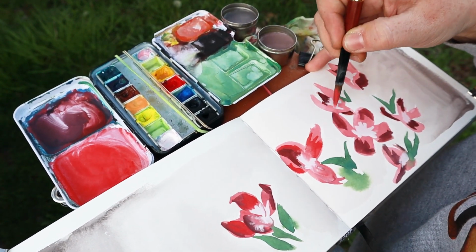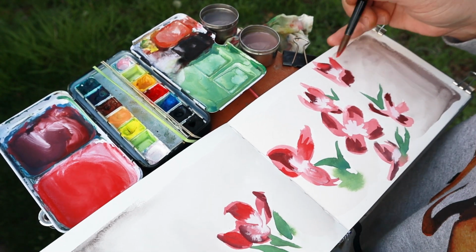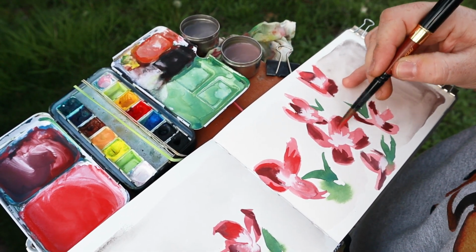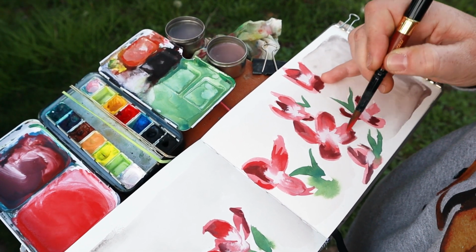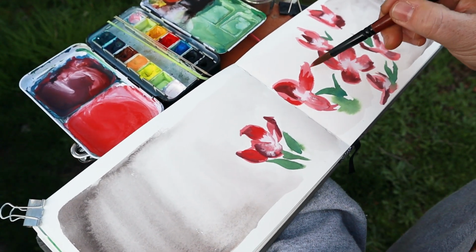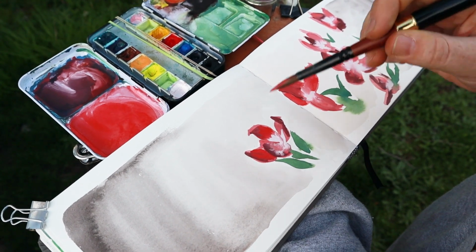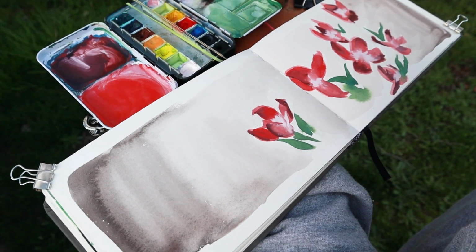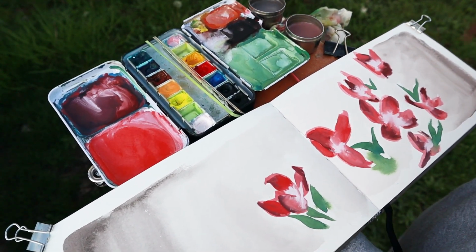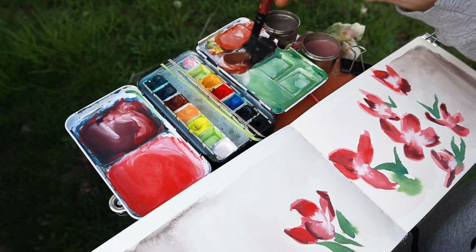The wind is picking up yet again. Blend this out a little bit more. Clean my brush off. And now, since everything's drying, I'm going to work on the twig part, so the branches. So add some burnt sienna over here. Get a little more of it dark in there.